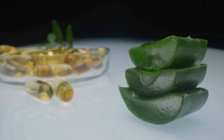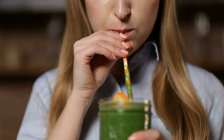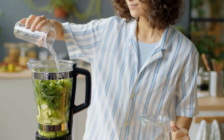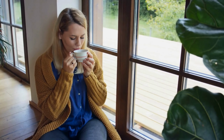Drink number 5, aloe vera juice. Aloe vera is not only great for your skin, but also for managing diabetes. It contains compounds that help improve insulin sensitivity and reduce fasting blood sugar levels. To prepare this drink, slice open an aloe vera leaf, scoop out the gel, and blend it with water or a natural sweetener like stevia. Remember to consume it in moderation due to its laxative effects.